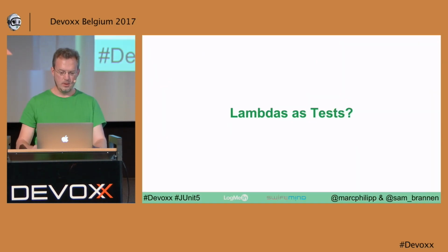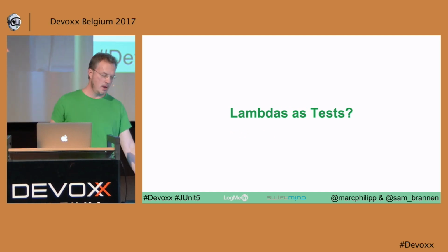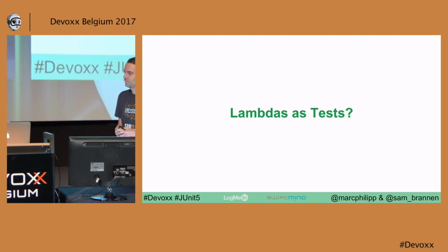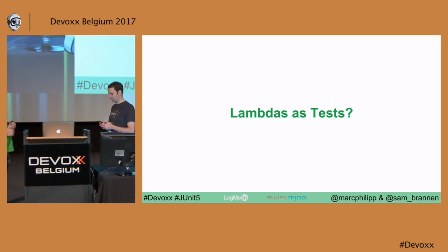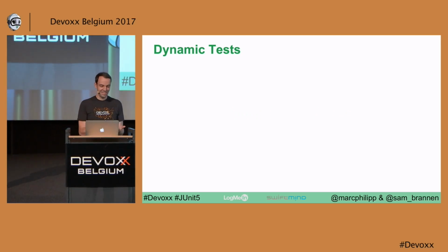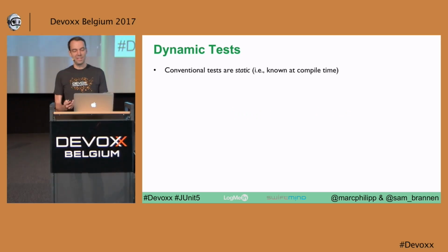Okay. So we've seen how we can use lambdas for things like assertions, but how can we use a lambda as a test? Is that possible? Of course. Yeah, so we have dynamic tests. So why is this called dynamic?